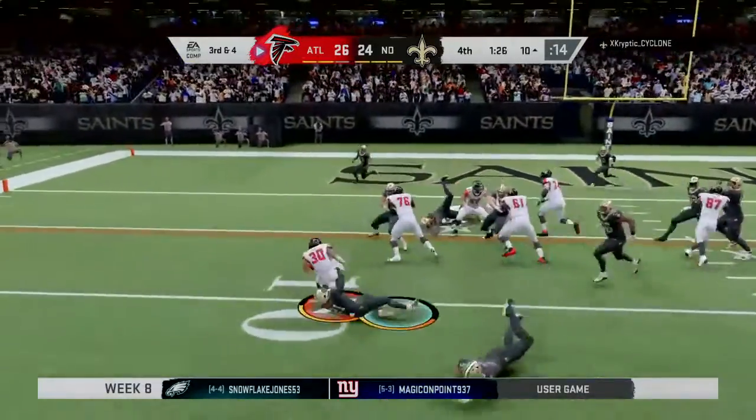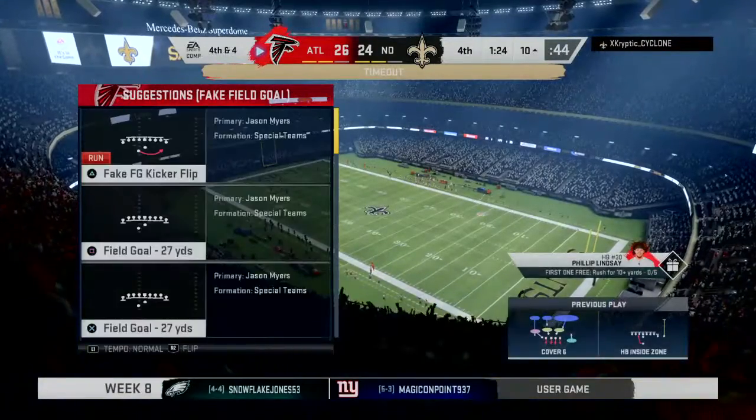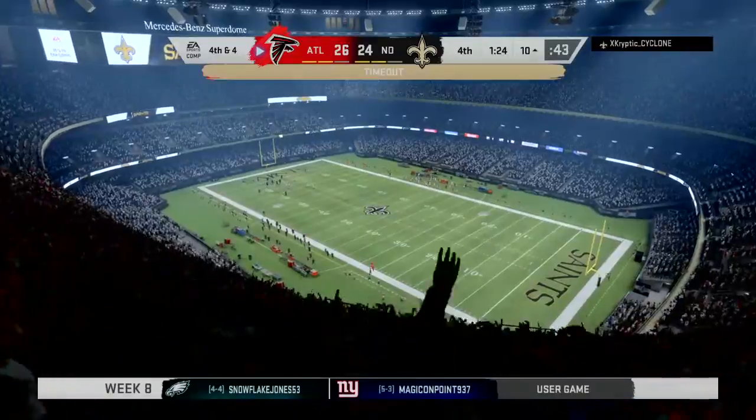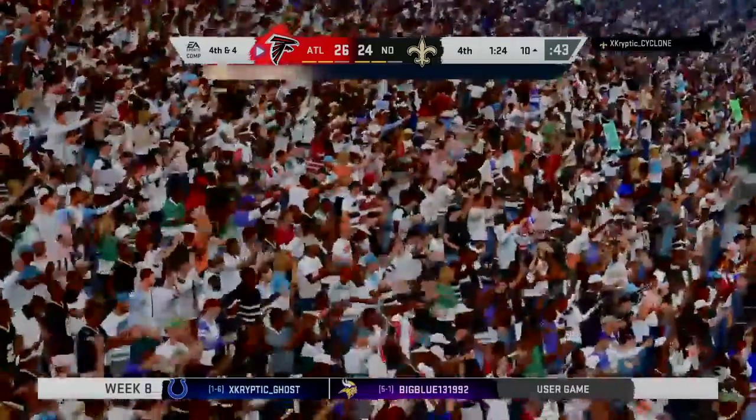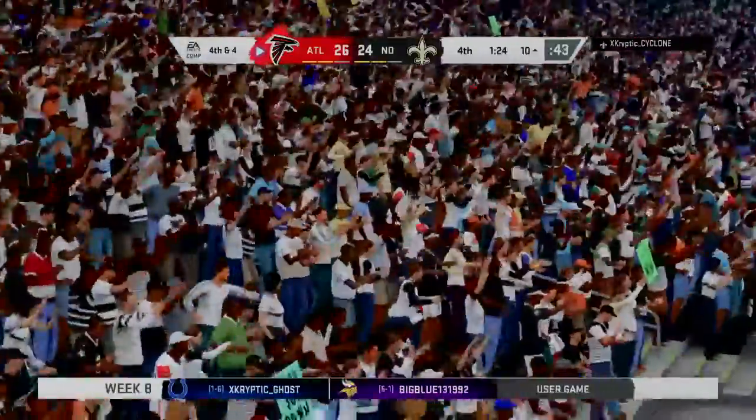On third down, here's Lindsey. And he won't be close to a first down as he runs into a wall right around the line of scrimmage. The Saints going to call the first of their timeouts as they'll head to the sideline and talk over what to do next.